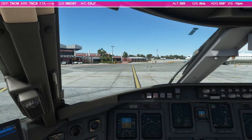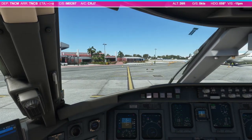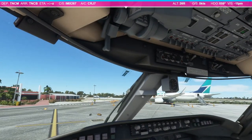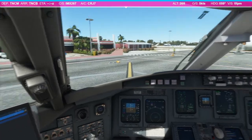I'm going to leave, actually, now you guys know the drill. We're going to have to leave the flaps out and we're going to put the lights on. It's not the procedure, but it's just going to help us for what we're about to do, which is the replay. And so I won't shut down the engines for the same reason.